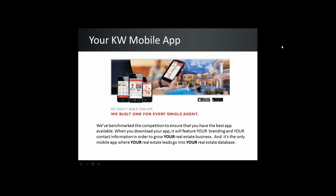I know that other real estate companies have set up mobile apps. Generally, if someone uses it and requests more information or shares it or downloads it, that contact and lead information goes to the company, and then they distribute the leads however they see fit, as they do with most everything else. But with this KW mobile app, once you have it set up and branded with your information, all of the leads and everything from it go straight to the individual agent.